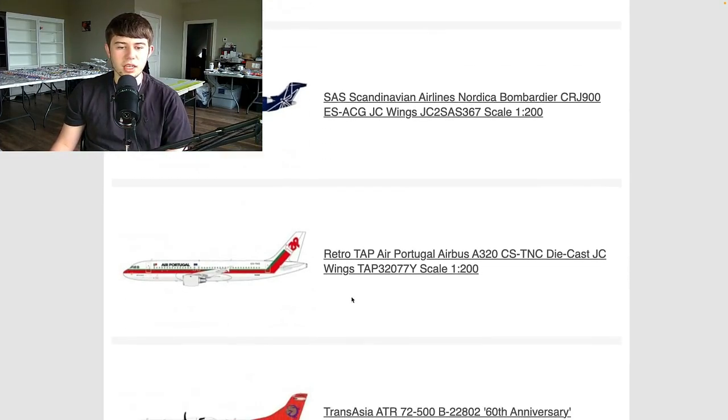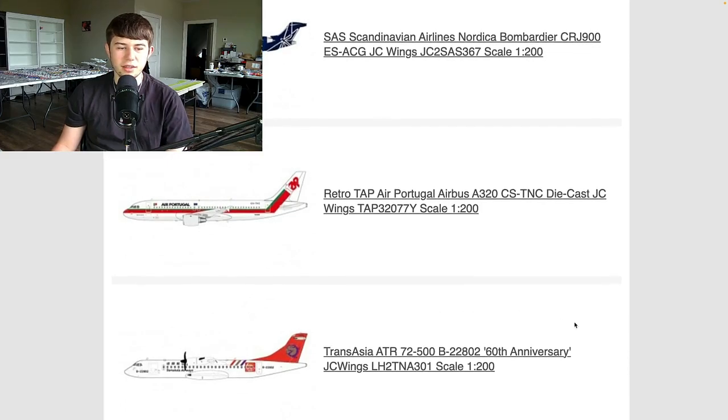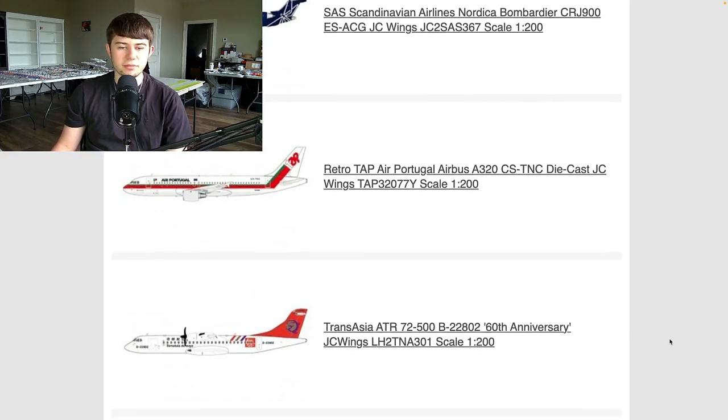great. And a TransAsia ATR 72-500 Bravo 22802 60th anniversary livery. Looks fantastic. Love the tail. Great variety on the livery. Even though it's a Euro white, you got some different signage here that looks really nice. So glad to get to see that done for TransAsia.